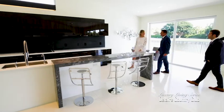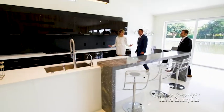Okay, yes, my favorite place in the house. Oh, you love to cook? Of course. Yeah, I know. Look at that large sink. Everyone loves these kinds of sinks.